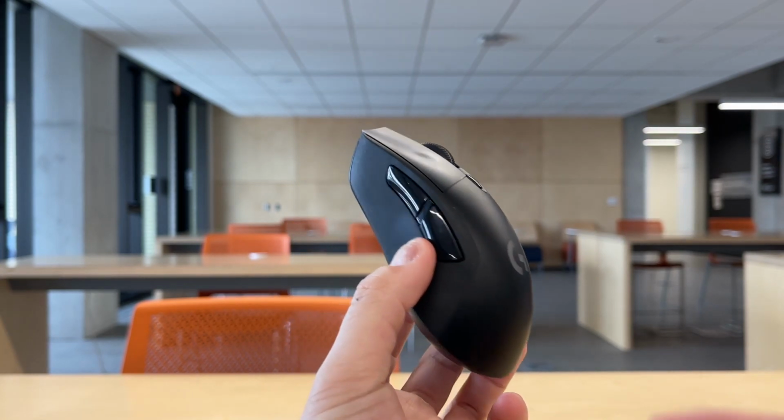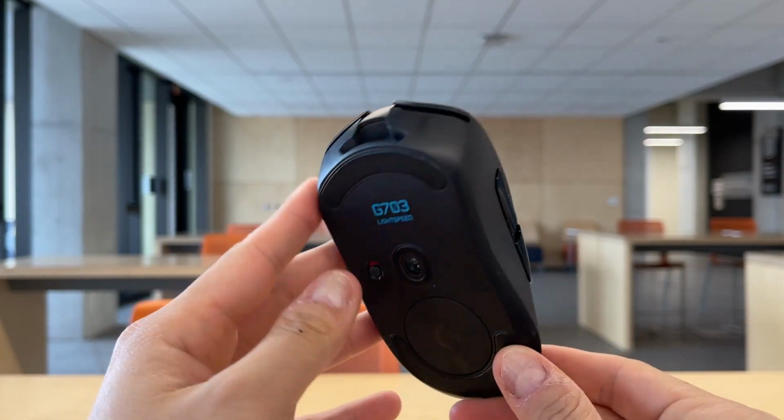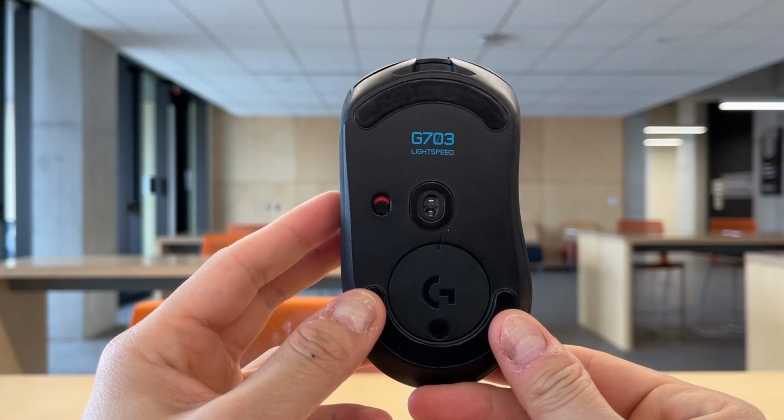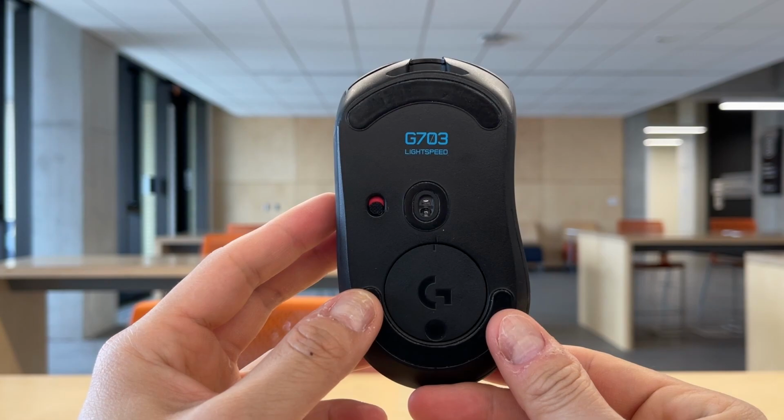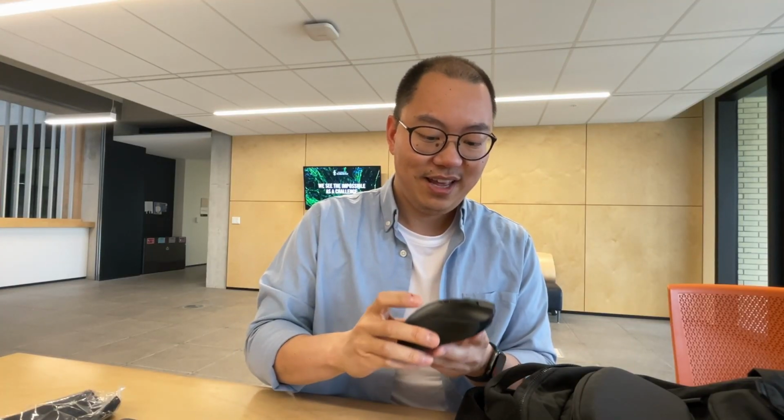The reason why I ended up buying this mouse as my mouse of choice is because before I bought this one, I had the wired G403 mouse for a couple of years, and I was really used to the form factor of that mouse just because my hand is a little bit on the bigger side, and this mouse fills out the hand really nicely. And so I wanted to essentially get the same mouse but a wireless version, and the G703 does exactly that.